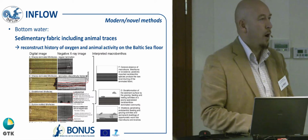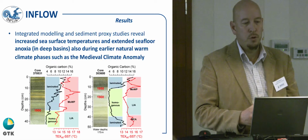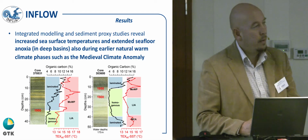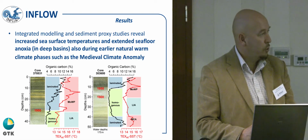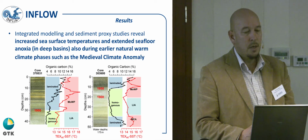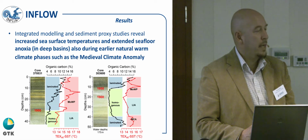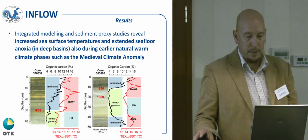Our results so far, it's good. You need to remember, work is still ongoing. We still have work to do, but so far, integrated modeling and seabed sediment proxy studies reveal increased sea surface temperatures as well as extended seafloor anoxia in deep basins, also during earlier warm phases, like during the medieval climate anomaly around 1,000 years ago. Here you have some pictures.